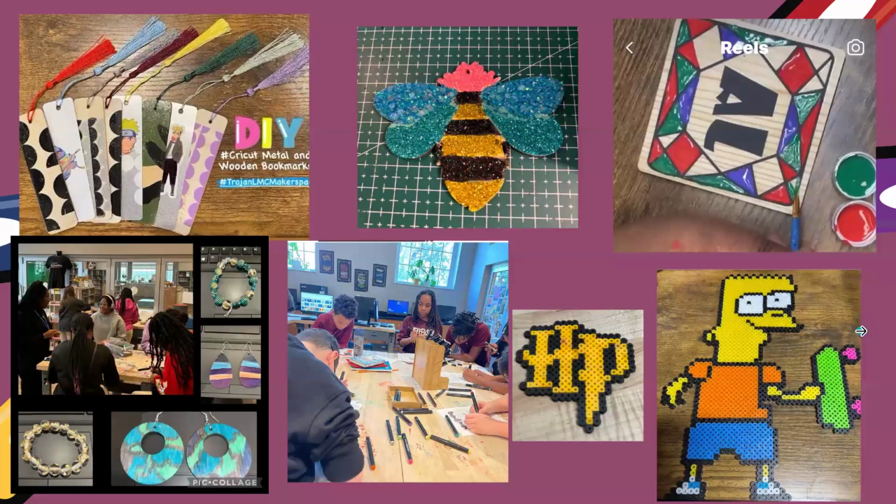You can see that perler beads are still very popular in my library. That Homer Simpson, he's about 2 feet tall. So the kids can work quickly with putting perler bead activities together, and they just love it. All the items you see on the page were purchased from Temu, even the perler beads and the wood pieces, very inexpensive. When I went back and looked at Amazon and compared the prices, Temu still came out ahead.